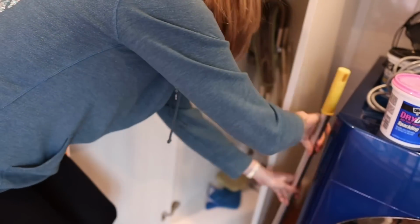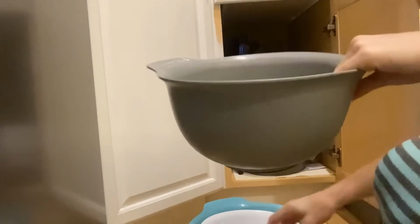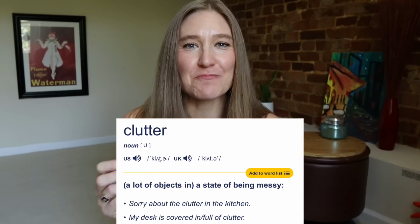Decluttering can be so tricky, especially when you want a place that's organized but also inviting. I've long shared that if it's something that you love and something that you use or something that you need, then it's not clutter. According to the Cambridge Dictionary, clutter is a lot of objects in a state of being messy.